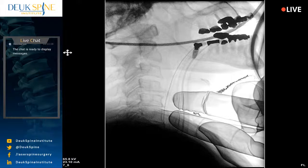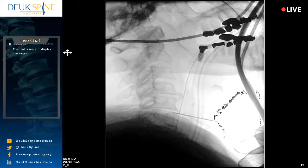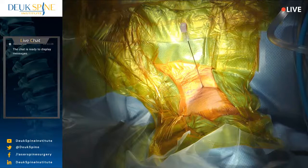So I can take my fingers off, keep the needle there, and advance the needle into the disc. Shot. That's where we are. All right, shot. Good. Okay, so this is how this advanced technology starts, with a needle access to the disc.